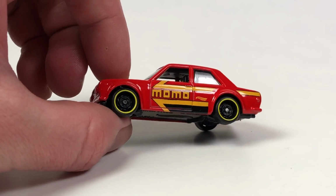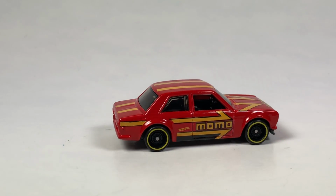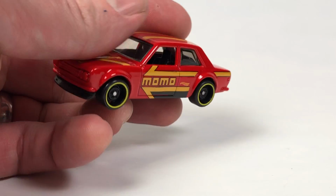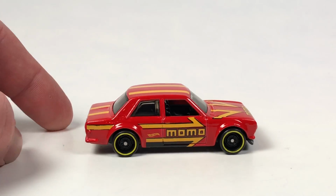There was only, as far as I know, one in the case. I'm pretty sure the case was fresh when I got to it, because this was still hanging there. If someone else had beaten me to it, they would have definitely picked up this vehicle, no doubt in my mind. But it is a nice one, and I do like it. So take a look at that.